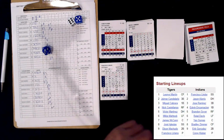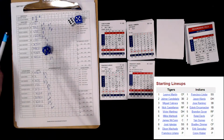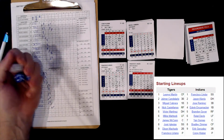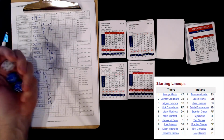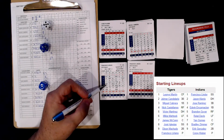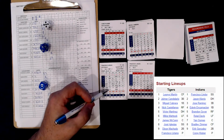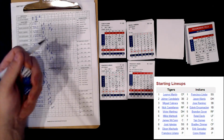So go back to the top of the order here for the Cleveland Indians. Francisco Liriano against Francisco Lindor. Righty-lefty matchup. 1-5. Home run question mark. He doesn't give up much. So that's no home run. Francisco Lindor.